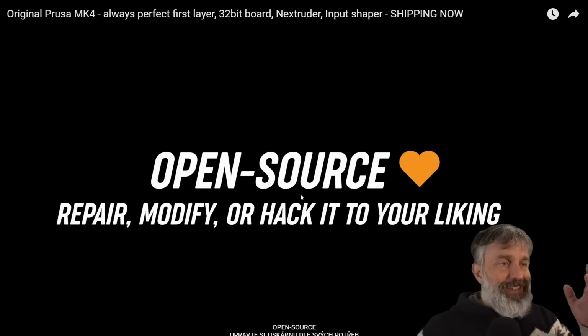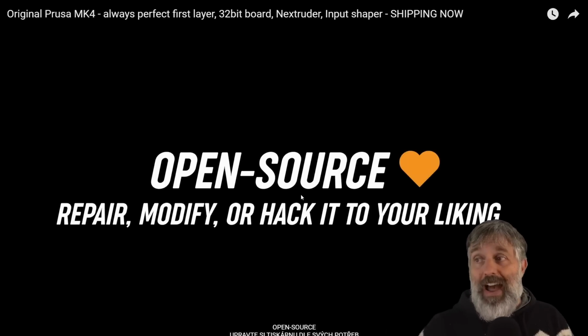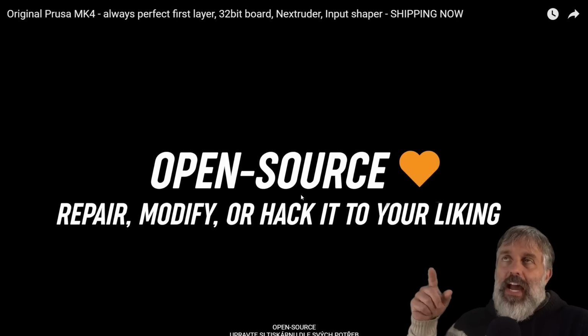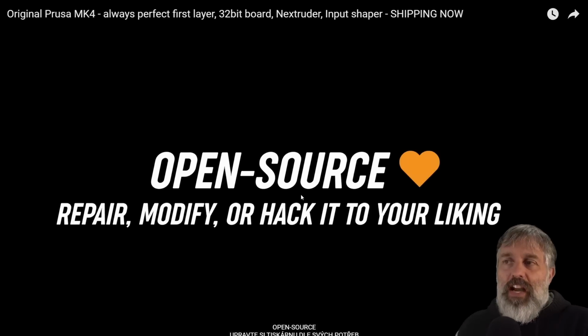Open source, there it is, right? And we're going to get to that here again in a minute. But yeah, repair, modify, or hack it to your liking. Come on, really? You can say that. What's preventing you from... there are people who have reverse engineered other printers that were closed source before. And the engineers at Prusa are already polishing this to the nth degree. So it's not like you're saving money, but you're going to open source and DIY it to uplift it into a superior product. It's already supposed to be the most superior. Why are you going to touch it? Everything about this statement is wrong.